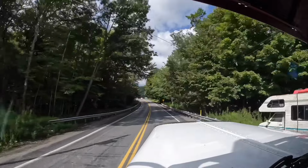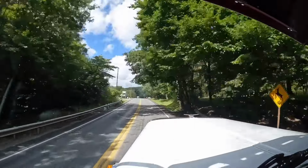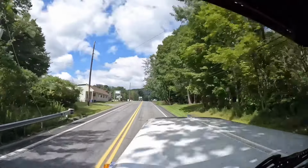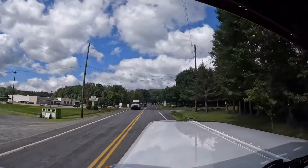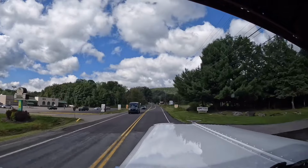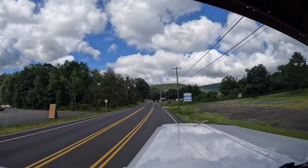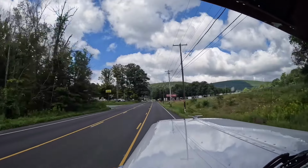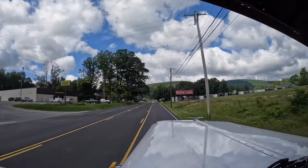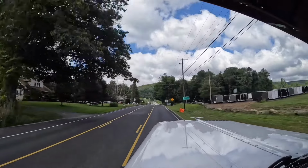Excuse me. But he might be the spotter, I don't know. But a guy going the other way hauling equipment told me that DOT's down here in town doing inspections. Like I said, he said they got a truck now that they're inspecting. So let's hope they're still busy. We'll see.